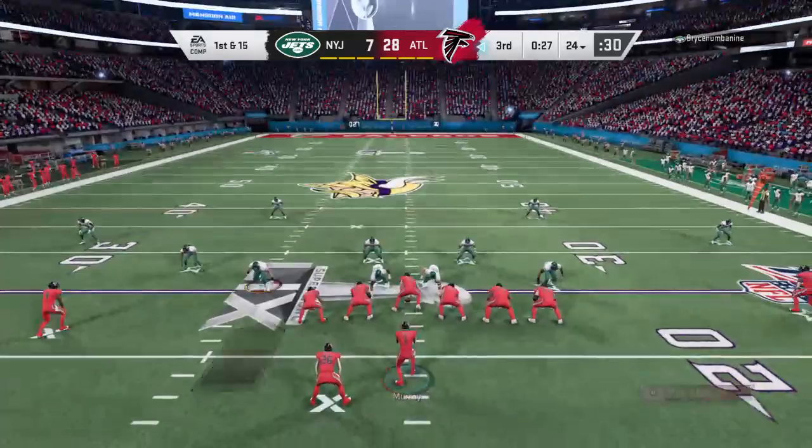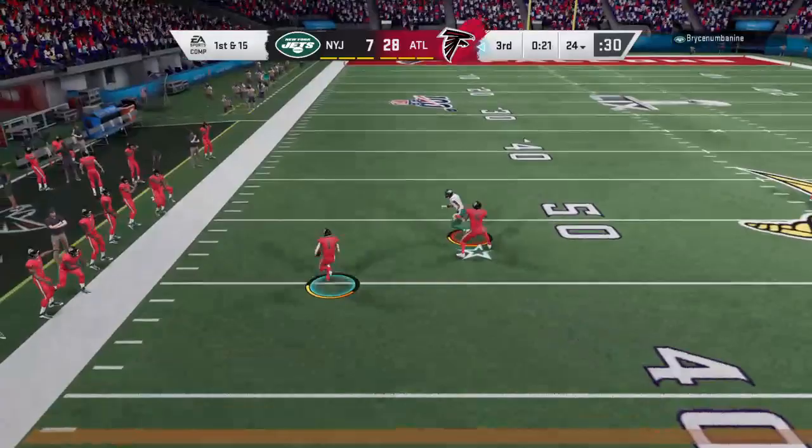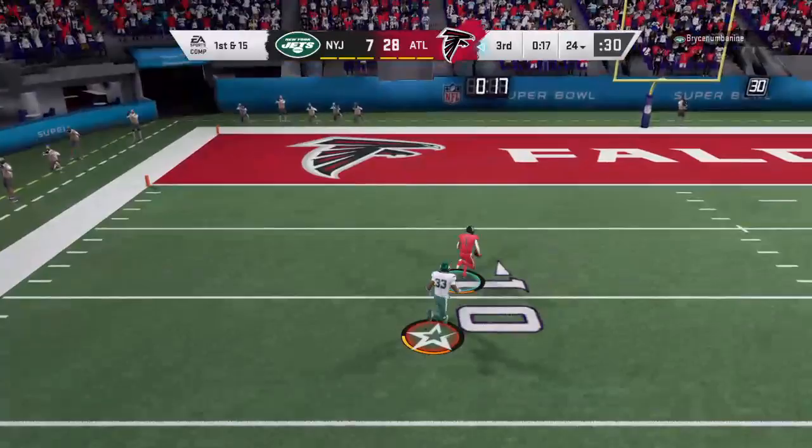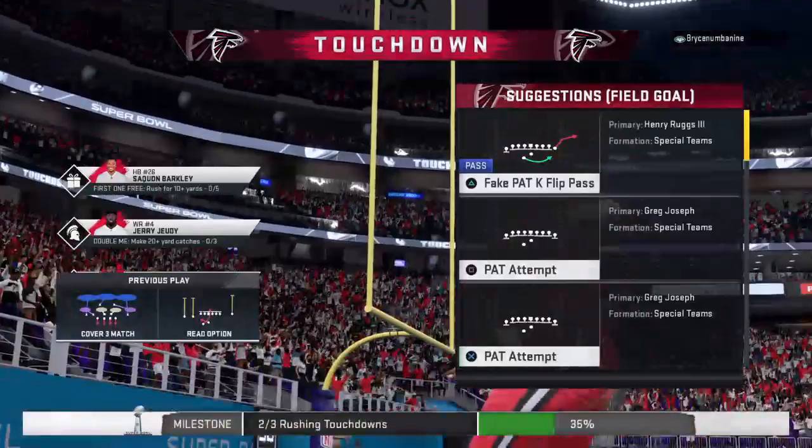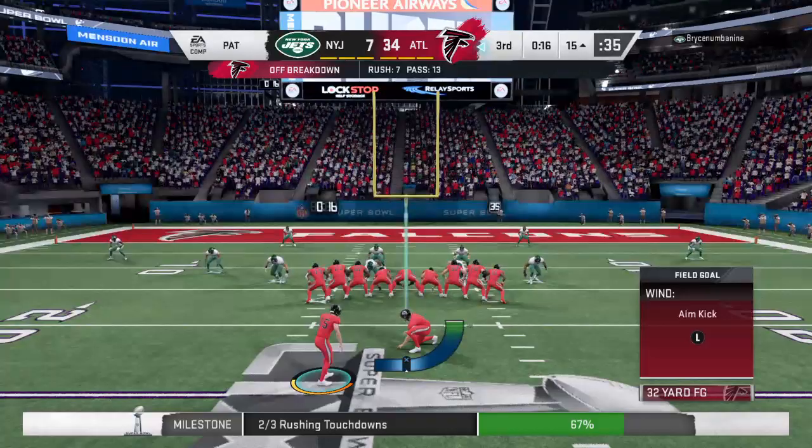First down, and they'll try to run the option left. And he's free going down the left side. It's a foot race. Touchdown, Falcons. Kyler Murray. 76 yards, and the Falcons push further out in front.